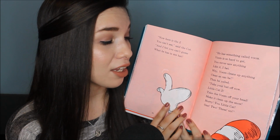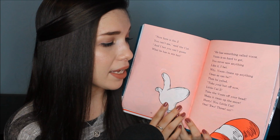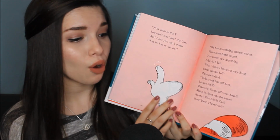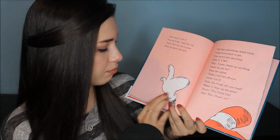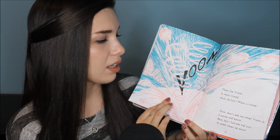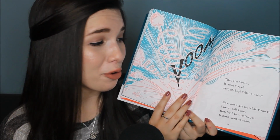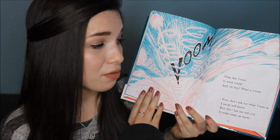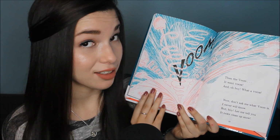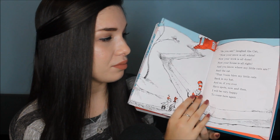Then he yelled, "Take your hat off now, little cat Z. Take the Voom off your head. Make it clean up the snow. Hurry, you little cat. 1, 2, 3, go." Then the Voom, it went boom, and oh boy, what a Voom. Now don't ask me what Voom is. I never will know. But boy, let me tell you, it does clean up snow.